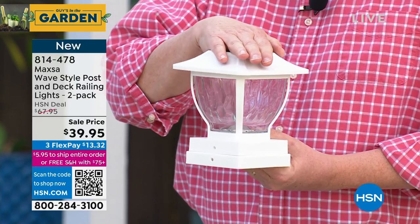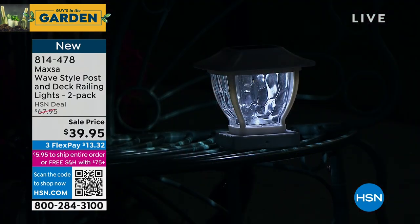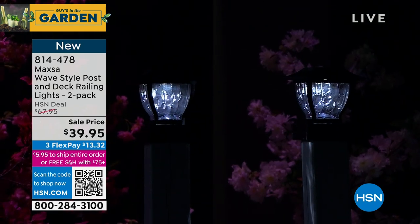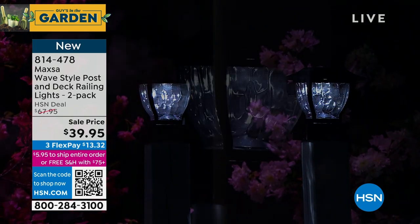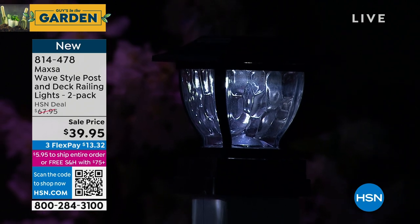So think about the different places around your backyard. You can put these on any fence line. Look at how gorgeous that is. Look at that beautiful light. That's the new wave style post cap lights, only here at HSN, only here for one show with the Guy Ovan. A two pack at an incredible value.